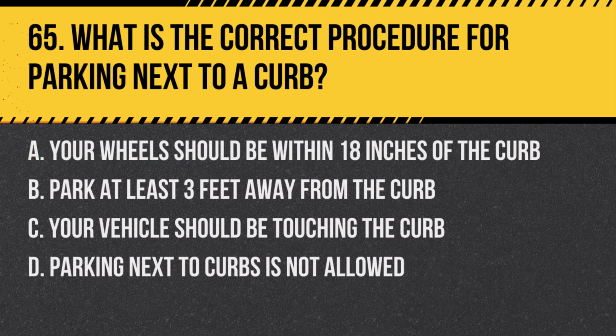Question 65. What is the correct procedure for parking next to a curb? A. Your wheels should be within 18 inches of the curb. B. Park at least 3 feet away from the curb. C. Your vehicle should be touching the curb. D. Parking next to curbs is not allowed. Answer: A. Your wheels should be within 18 inches of the curb. When parking next to a curb, ensure your vehicle's wheels are no more than 18 inches from the curb to avoid being too far into the traffic lane or unnecessarily blocking the roadway.